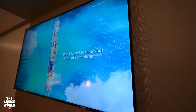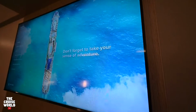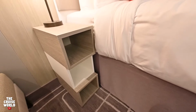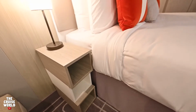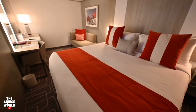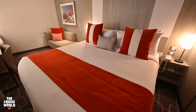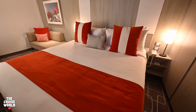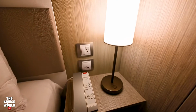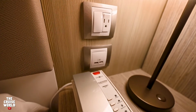Right across from the bed is a very nice sized flat screen TV, definitely big enough for this space. And to the left of the king bed, the nightstand features three cubby areas and of course a bedside lamp. Here's a good look at the king-sized bed, and over to the right, the nightstand has two cubby areas, a lamp, phone, a 110 outlet, and two USB ports.